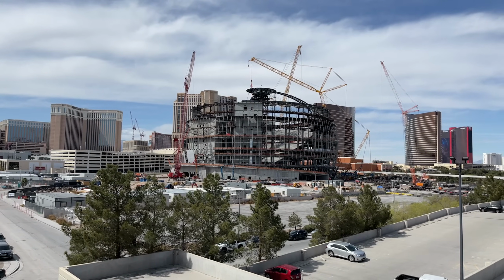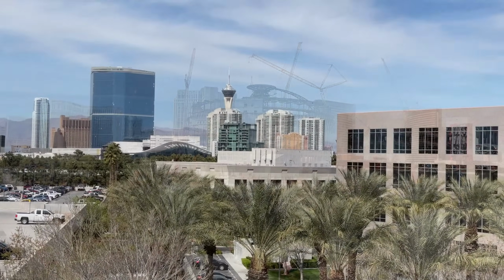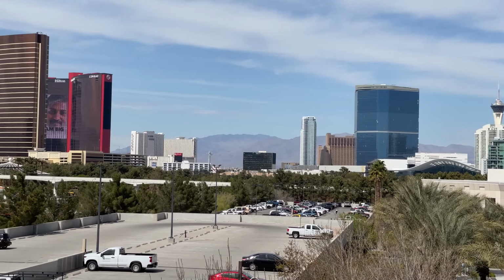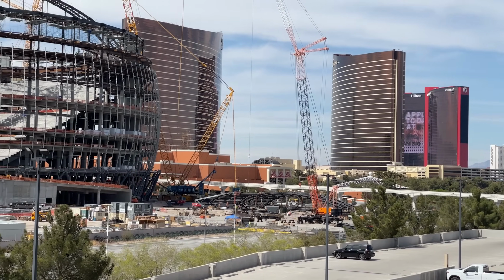This project is very exciting, one of many, and you'll see a lot of the projects in this video, in this shot, the new convention center expansion, Fontainebleau, Resorts World, but this one is one I'm most excited about. I feel like it's gonna change the Vegas skyline forever.